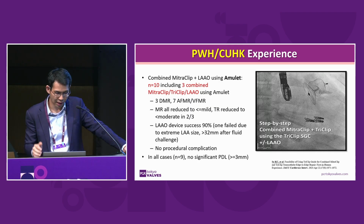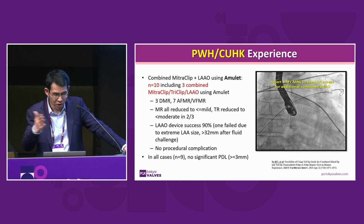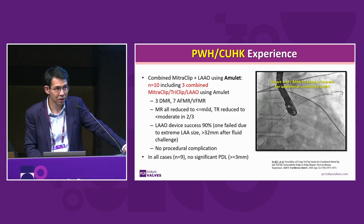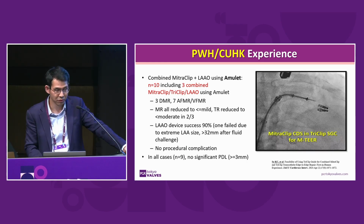And even in our single-center study, it's only 10 cases, but also a very high success rate, with appendage device success of 90%. The only failed case was because of the LAA size rather than the alignment itself. And in all cases, there was no significant peri-device leak, defined as more than 3 centimeters.